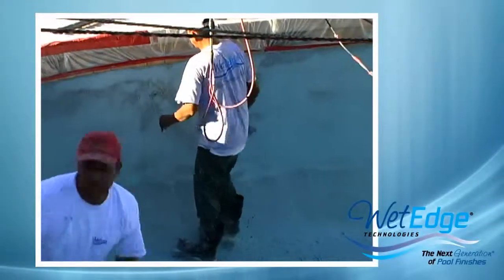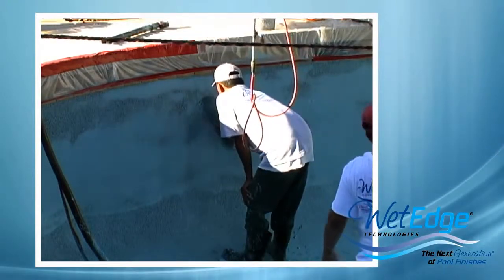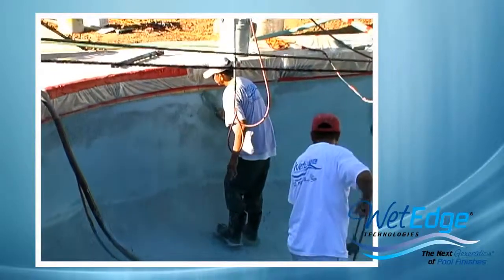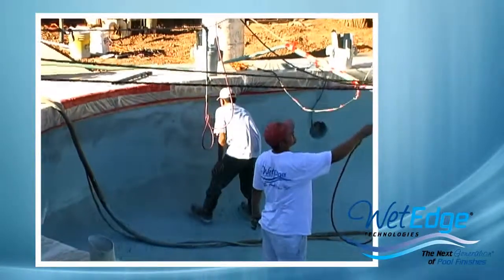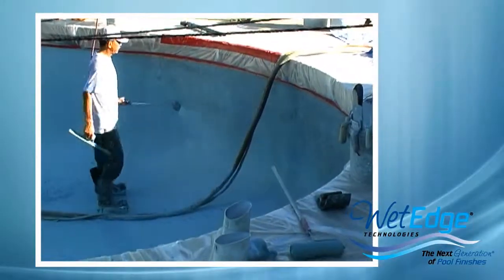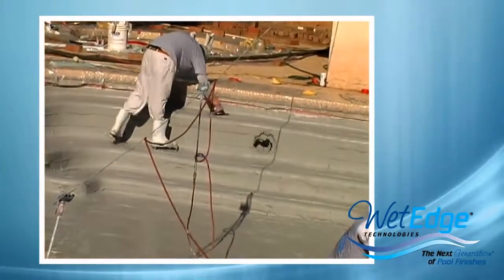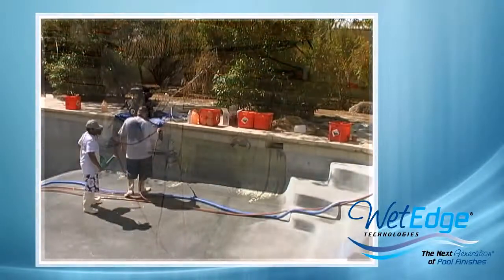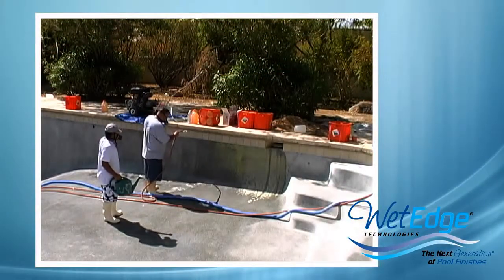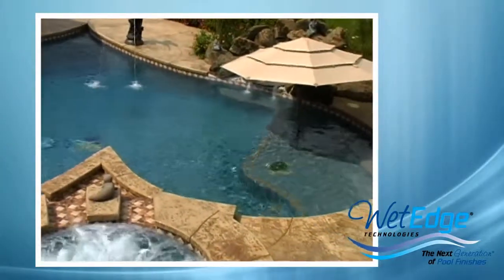The admix gives the finishers more control over the material and allows them more time to work and detail the finish. The Wet Edge aggregate is specifically sized and allows for a tight compaction. As the material starts to set up, the finishers will begin to water wash the walls of the pool to remove the creamy cement that comes to the surface because of the tight compaction. The next day, a crew will show up and do a light acid wash on the surface to remove any residual cream.